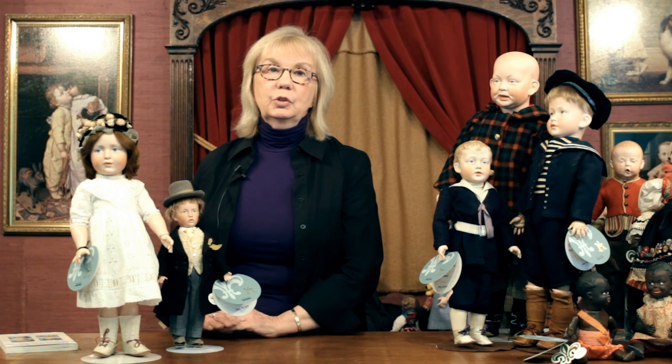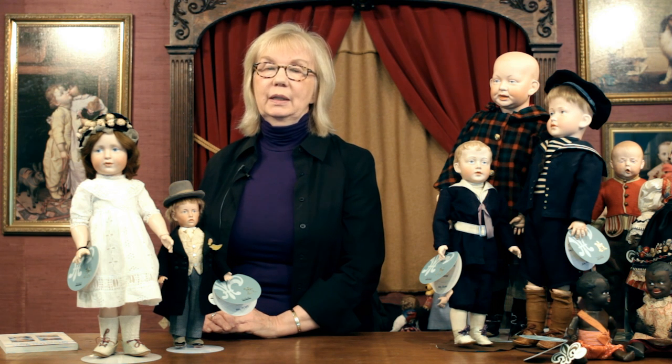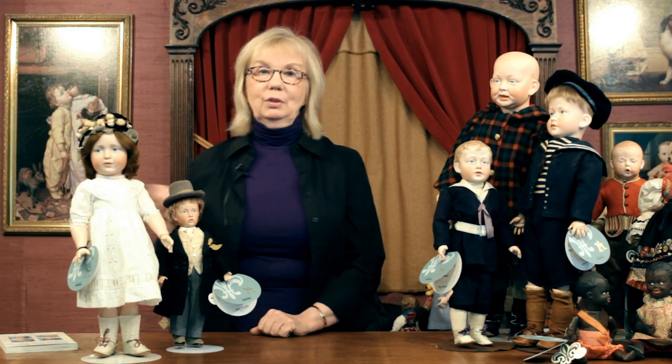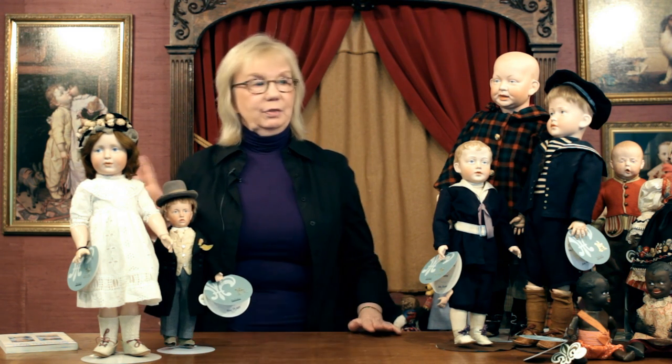And there is a wonderful story, if any of you are lucky enough to own the Cieslik's German Doll Studies book. There's a wonderful story in there, reprinted from their original magazine, in which they tell about the factories going in and smashing all of the remaining dolls they had in their stock, which, if you love dolls, is pretty heartbreaking to think about. But there it is, and they're very rare to find today.